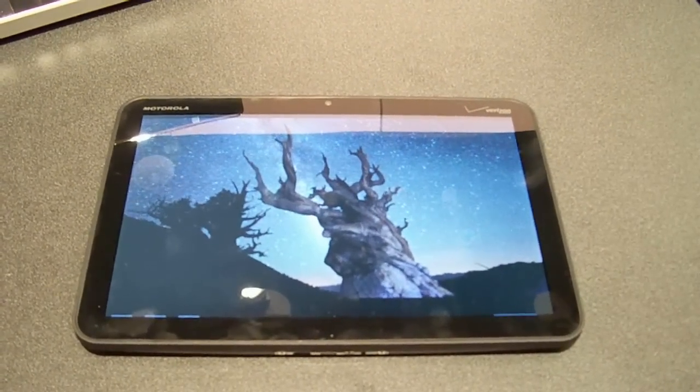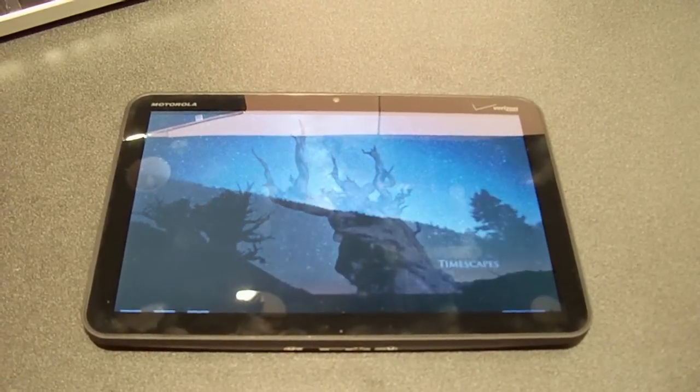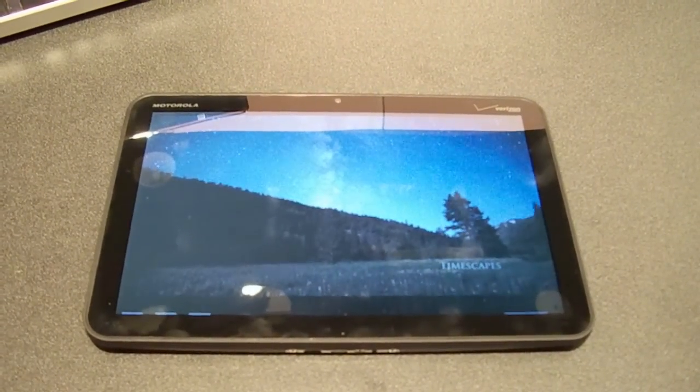As you can see, this picture is... look at the viewing angle as well. Yes, it truly is like ripping your flat screen off the wall and taking it with you.